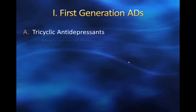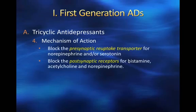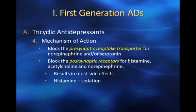To further look at how tricyclics function, we have them blocking the presynaptic reuptake transporter and the postsynaptic receptors. Again, most of the side effects come from blocking those postsynaptic receptors. Blocking of histamine results in sedation, much like any other antihistamine, like Benadryl. Benadryl, which is also known as diphenhydramine, is a great example: it has fairly severe sedating effects, and that's due to its antihistamine properties. So tricyclics can be very sedating.